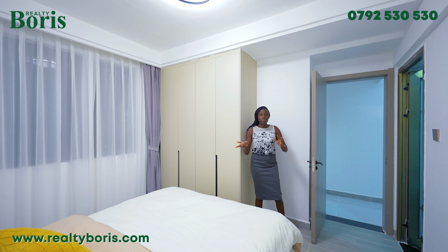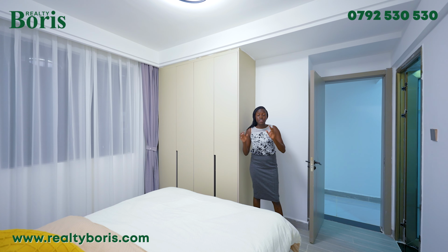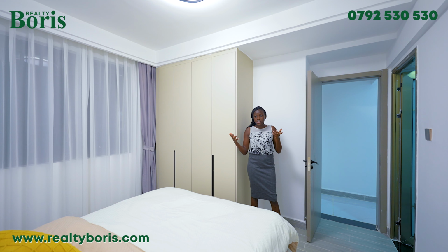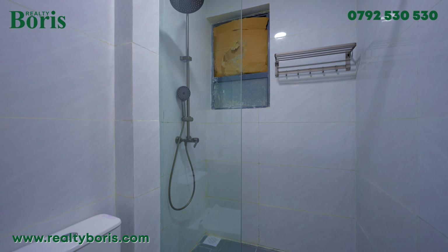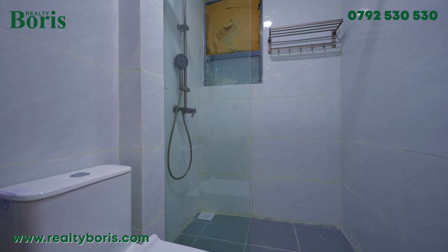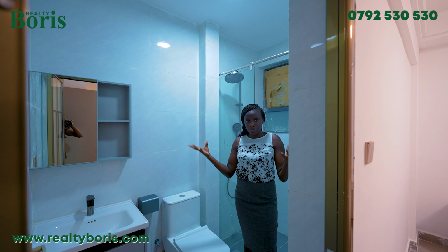But this ideally would be a kid's bedroom, and you can still do 2 beds in this room. It's big enough to hold 2 beds. So if maybe you have 2 kids who would want to share a room, this would be it for them. And of course comes with a very huge bathroom just to accommodate them. And yeah, it's still big and enough space.